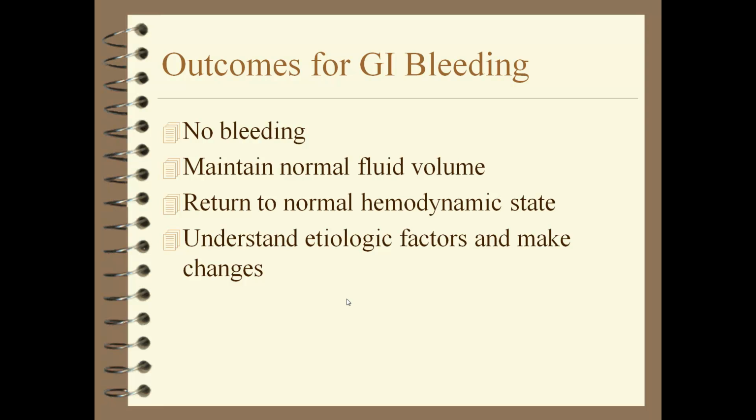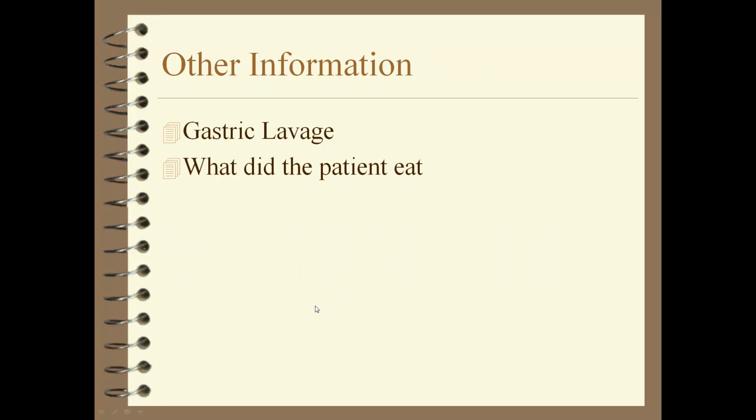So what do you want from an outcome as a nurse from a GI bleed? You want the patient to stop bleeding, no bleeding. You want them to maintain normal fluid volume, get back to normal hemostasis in their fluid, and return to a normal hemodynamic state, meaning their blood pressure is in the normal range. Need to understand factors that caused it, make changes in the diet, the lifestyle. Maybe the patient's drinking a lot, different things.